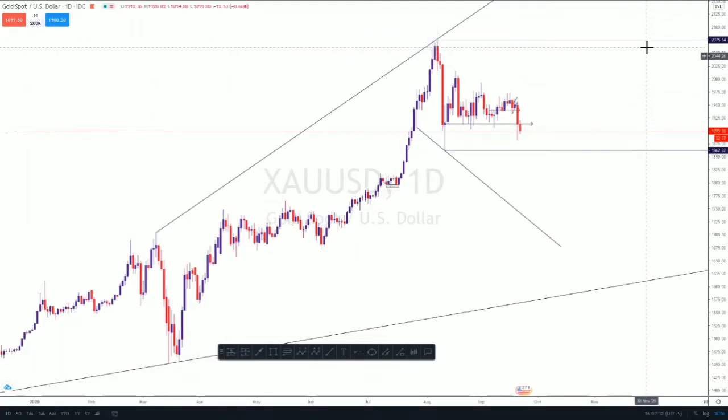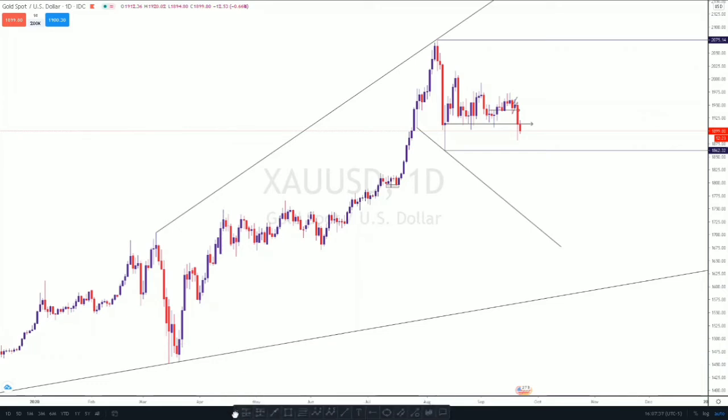What an interesting week it was, at least so far. There's only been two days going on to three days and we have seen a lot of volatility in the market. But this is what you're supposed to expect when you're seeing a range. And that is what the market has been doing for a while.